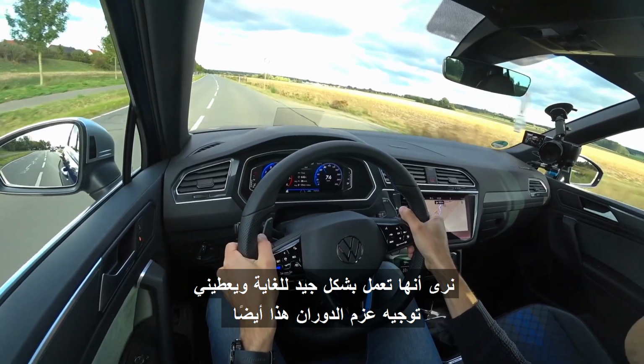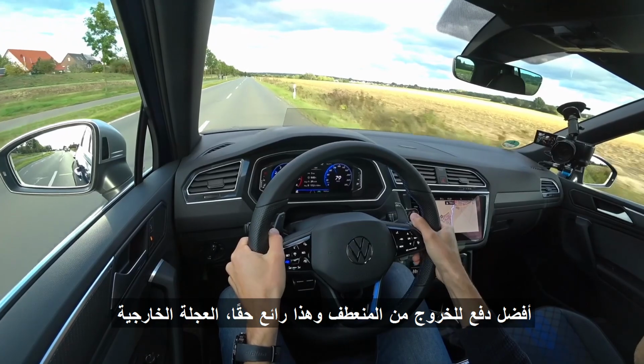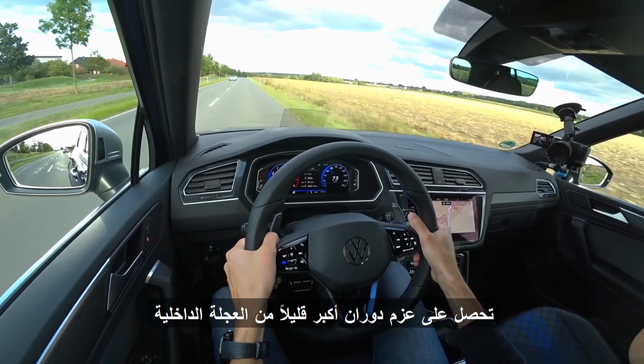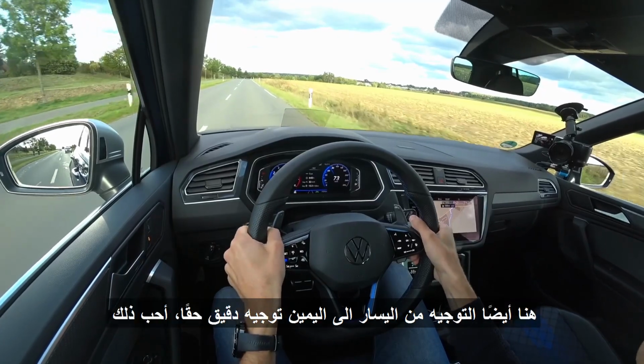You see that works very well, and this torque vectoring also gives me a better push out of the corner. That's really cool. So the outside wheel gets a little bit more torque than the inside wheel, and that helps to turn it around basically.